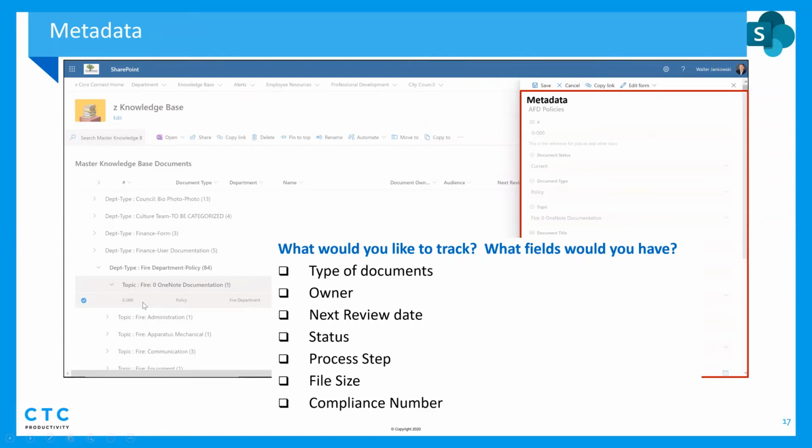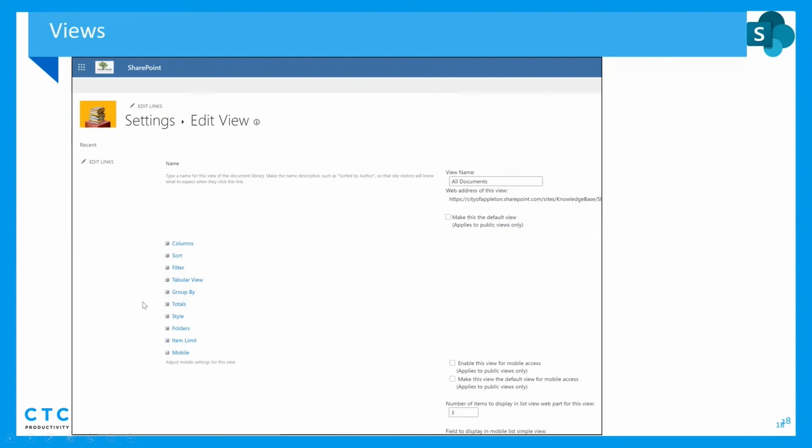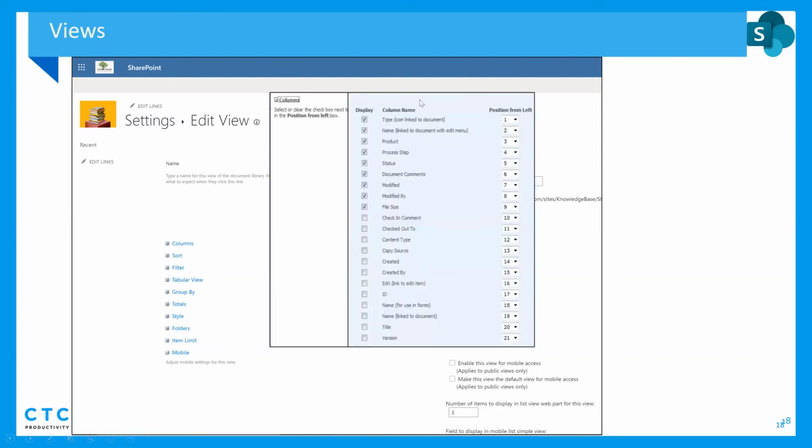Once you have that metadata, you can see here I've grouped and sorted this by department type, etc. When you create views, you can create what I would call views under the hood. This is the all documents view, but I can show people what I want them to see. Here are the columns, sort and filter, tabular view, group by, totals and style. If you look under the hood, in the columns I can check on and off which columns I want and what position I want them to be in.